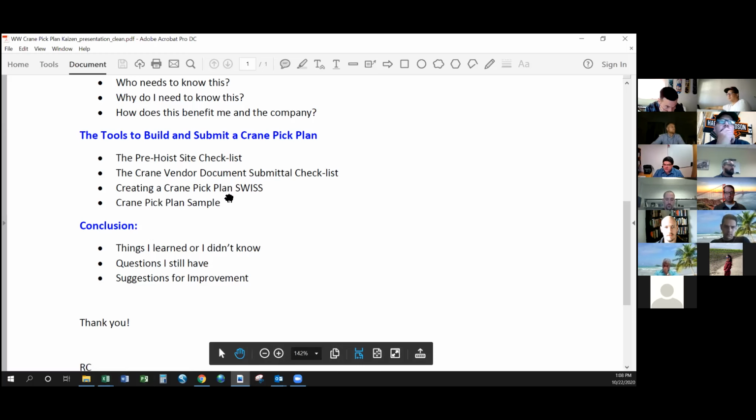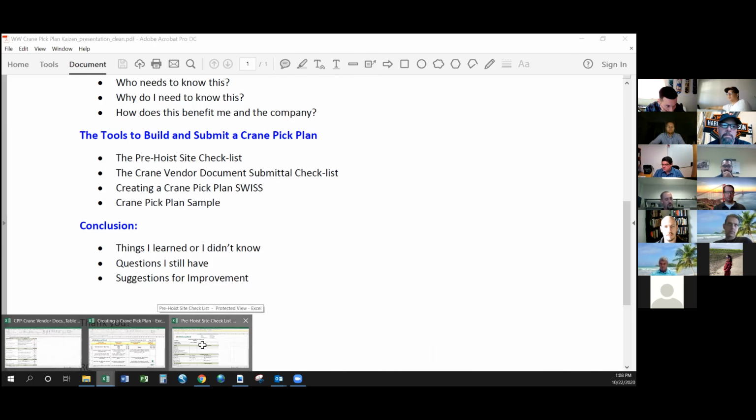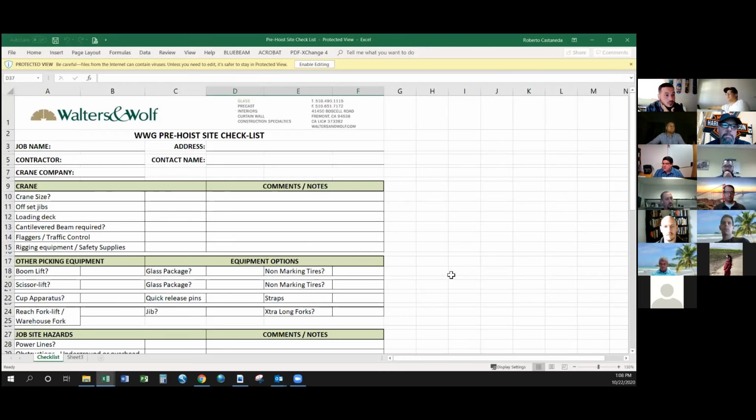First of all, we created what is called the Pre-Hoist site checklist. This is something that happens early on, when you already know that you are going to need to hoist, or if you have a live-out bay or anything that has to do with the crane. This happens early on in the process. So to walk us through that, TJ is going to show us what this form is like.